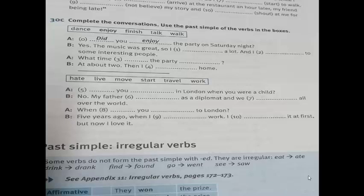Let's move to the past simple with the irregular verbs. Some verbs don't form the past simple with -ed. They are irregular, like eat, ate; drink, drank; find, found; go, went. With the affirmative form, like they won the prize. The same, they didn't win the prize. Did they win the prize?